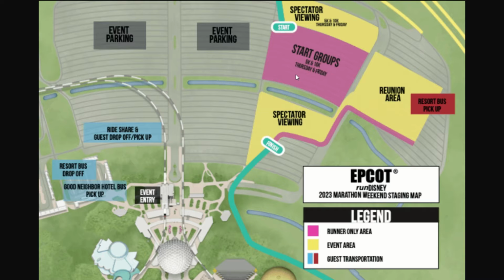So your start group area for the 5K and 10K is over here, and this is your Thursday and Friday races. The start group area is basically where you are going to be corralled to start the race. Now the reunion area is where your friends and family can meet you directly or wait with you before you go into your staging area. So friends and family are allowed. That is not a runners only area.